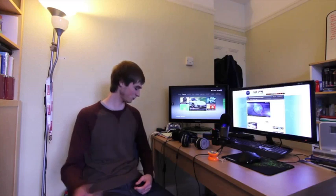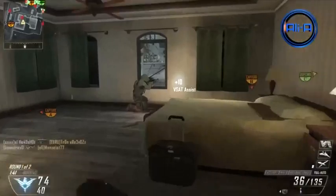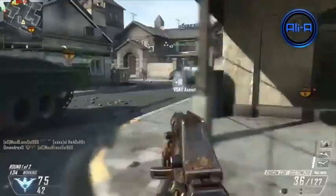Then under there, I've actually got the Xbox at the moment. We've got the recording device down there as well. You've got the Xbox going into that box, going to your TV and to your computer, and then there's no input lag, so straight through, no problem at all.